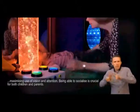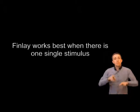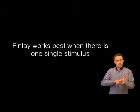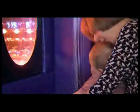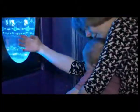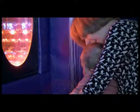In this playgroup, children have opportunities for both individual attention and being part of a group. Notice the importance of good position for maximising use of vision and attention. Being able to socialise is crucial for both children and parents.